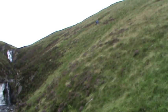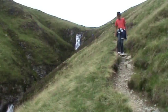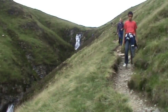Where you see that man in blue there, that's the path we should be on, but we're going to climb back up now, pick our bags up and carry on to the top. And that's the little outcrop we've just walked down to take them two pictures. So we're just heading forward now, uphill.